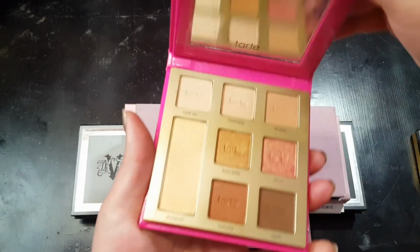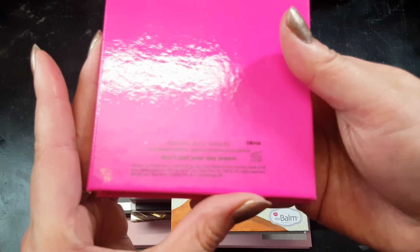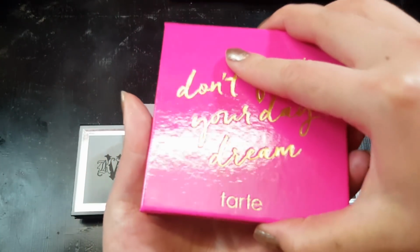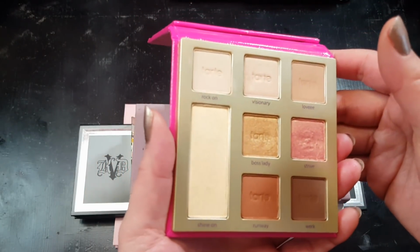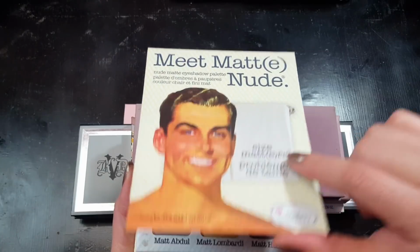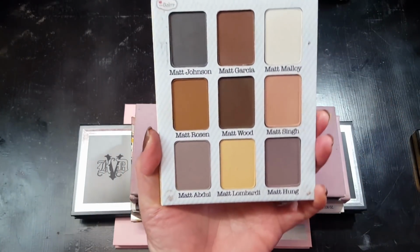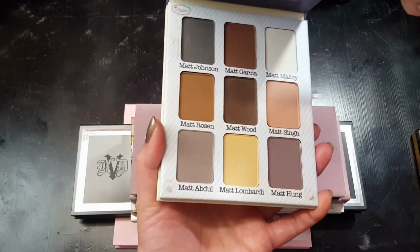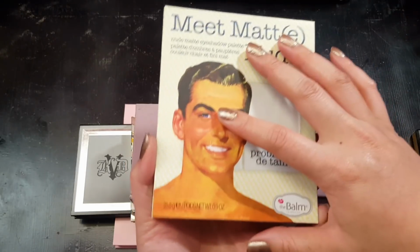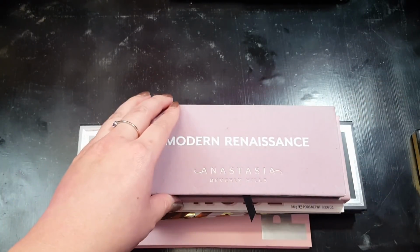So this one is the Tarte Double Duty Beauty Don't Quit Your Daydream palette. And this color is very pretty. Do enjoy it for that color. This is the Meet Matte Nude. And this is okay. This is pretty much just neutral palettes. I wish I had got the Meet Matrimony. I think that's the one, the more warm tone shades. But this is pretty decent, and the size are huge. But I just need to use these more. And that's from The Balm.